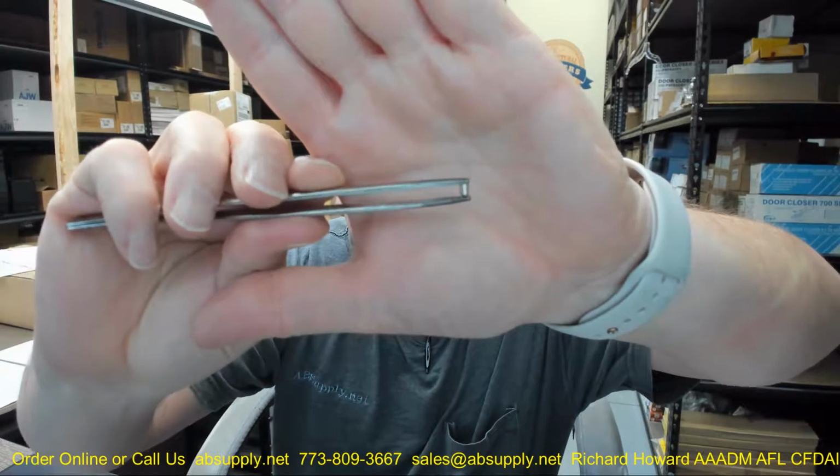Now, the length of a 1 bottom pin is 180 thousandths. If you put your caliper onto that pin, it's going to measure 180 thousandths.